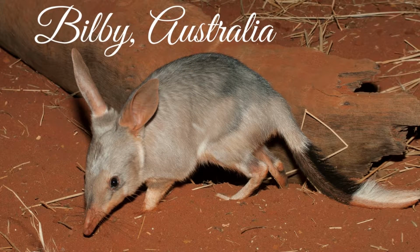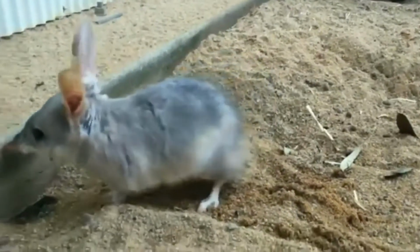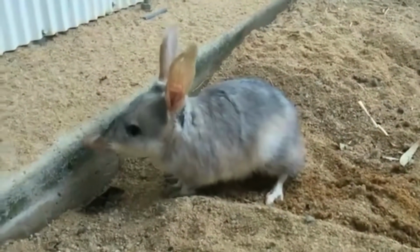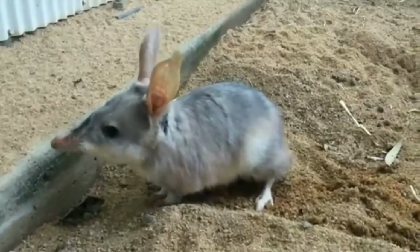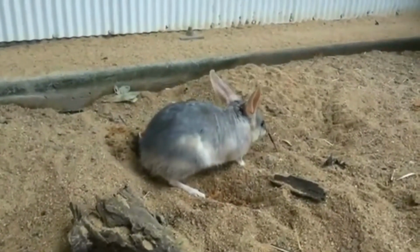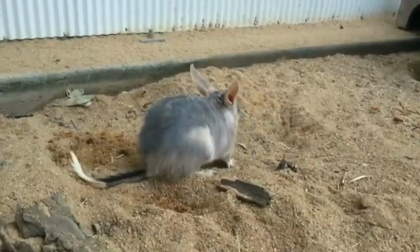Bilby, Australia. Although bilbies frequently move alone, occasionally it is possible to spot them in couples. Usually two females labor together in the pairs to nurture their young. The order Peramelemorphia, which also comprises bandicoots, includes bilbies. Bilbies are nocturnal, omnivorous animals that consume fruit, seeds, bulbs, insects, and larvae.